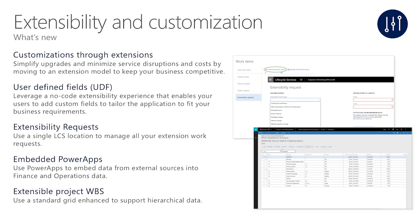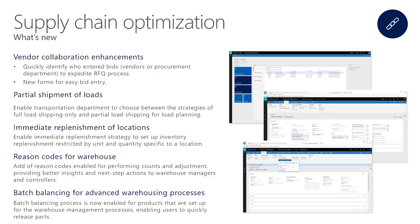Extensible project work breakdown structure. The current hierarchical grid control used for the project work breakdown structure has been replaced with the standard grid enhanced to support hierarchical data.